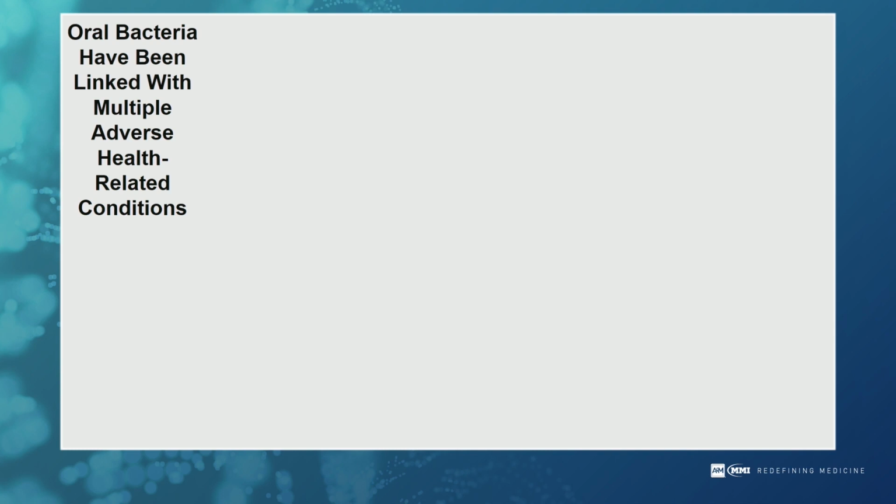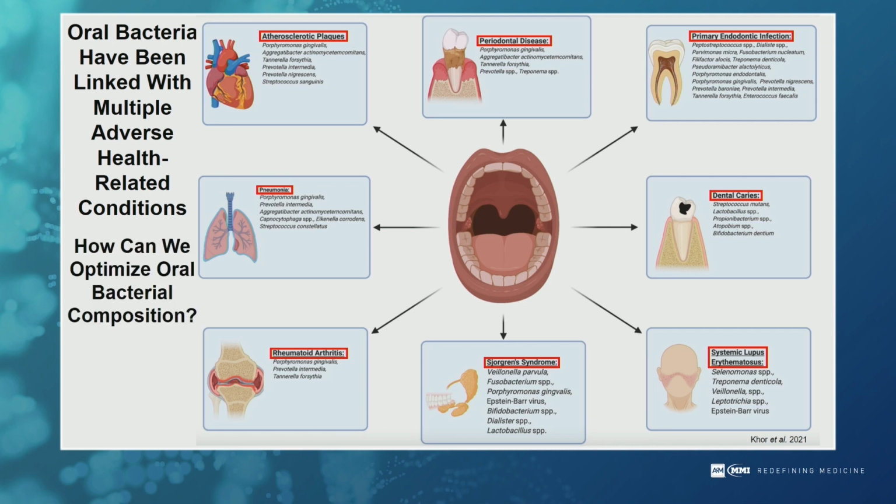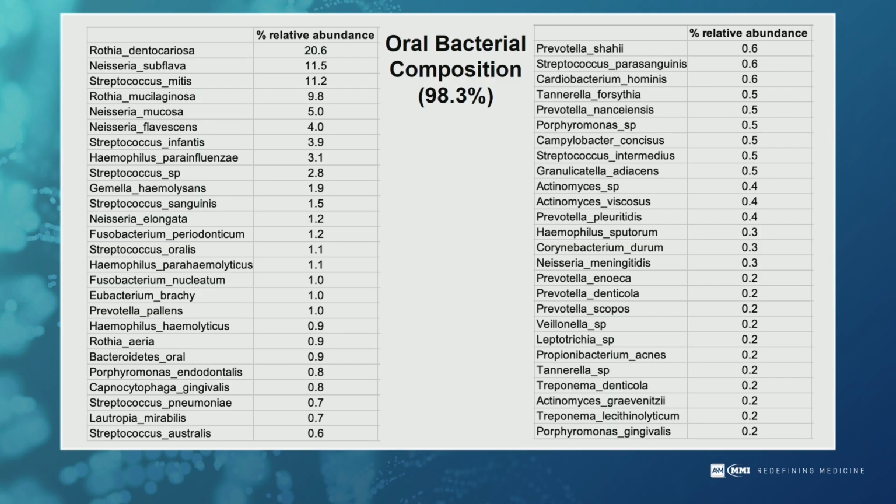So to help check that box and avoid that from happening, tracking my oral microbiome is now in the approach. And that's because oral bacteria have been linked with multiple adverse health conditions, as shown there. So beyond stuff in the mouth, like involved with cavity formation or dental root infections, periodontal disease, oral bacteria have also been linked with atherosclerotic plaques, pneumonia, rheumatoid arthritis, and then autoimmune conditions like Sjogren's syndrome and lupus. So how can we optimize oral bacterial composition? So the first step is quantification, and I used a company, Bristol, as shown there.